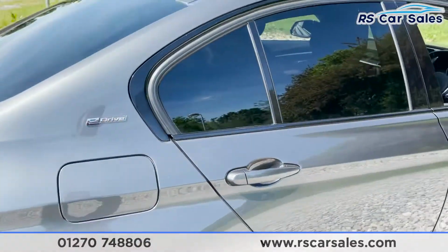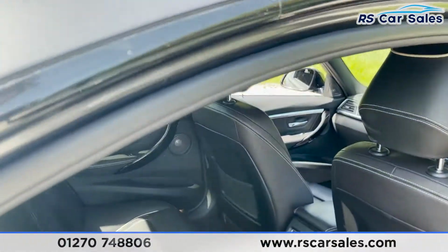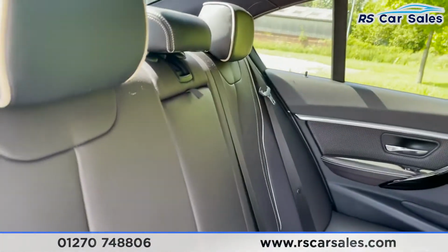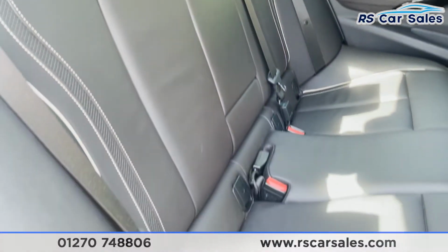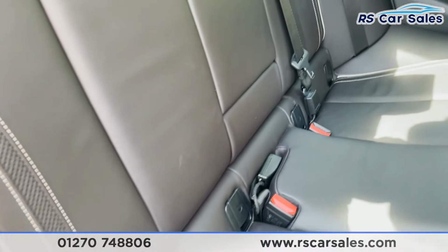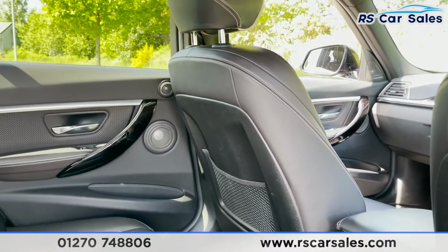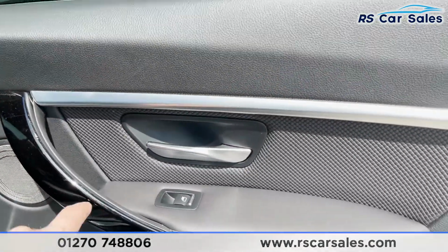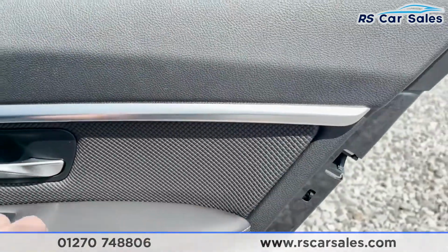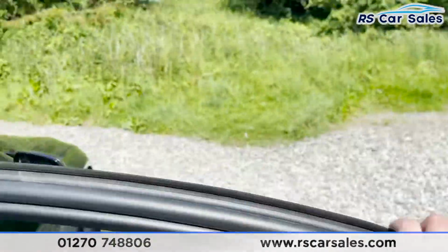Now, if we go on to the interior, I've got some eDrive badging just there as well. Like I mentioned before, we have got the full individual black merino leather interior throughout, which looks absolutely fantastic. ISO fixed points throughout as well. In the rear, we've got our storage nets behind the front passengers. On the doors here, we've got our gloss black trim. This lovely leather as well gives it a really luxurious feel. Electric window control with the integrated speakers.